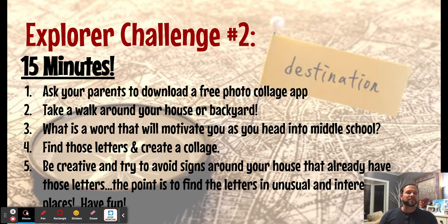The trick is not to find signs that already have the letter on it. You really want to see if you can find those letters, because the cool part is, once you've taken pictures of all those letters, you use a photo collage app and put them in order so that you have a collage of all of those letters that make your word. So that's what you're going to be creating.